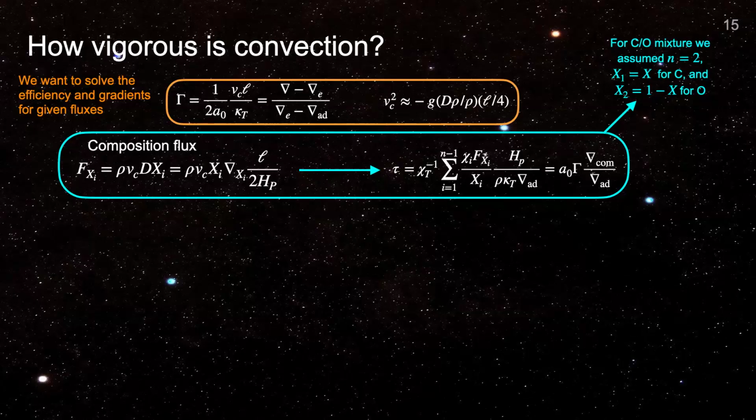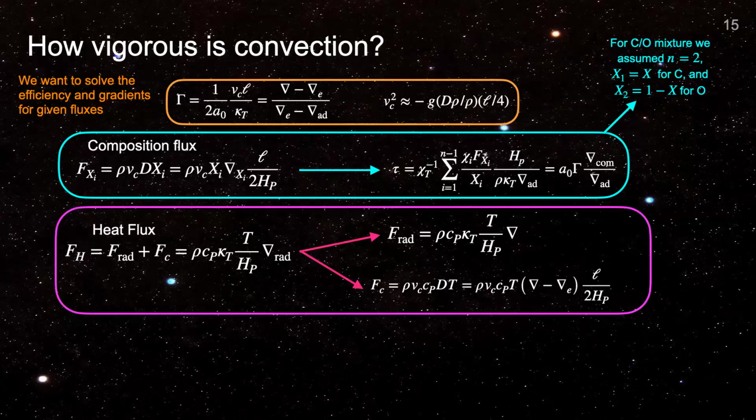And in the more simplified case, we have two components for white dwarfs, carbon and oxygen, so we only need one variable. And we also have the heat fluxes, the radiative flux and the convective flux, which are related to the thermal gradients. In this way, here we again have this quantity, which basically represents the whole flux if we have these quantities that are local quantities in the model.